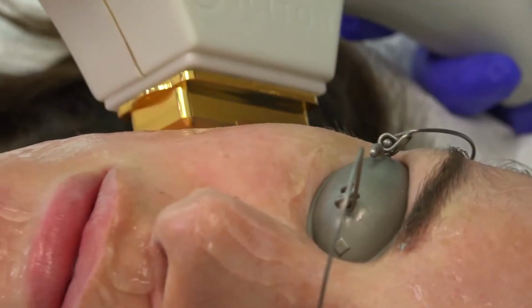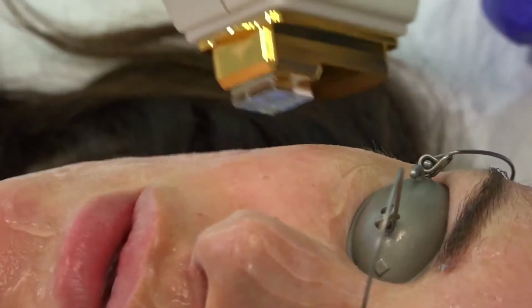It also can do a really nice job at fine lines and pores. So over a course or a series of treatments, you can see a really nice reduction in kind of acne scars, pores, and fine lines.